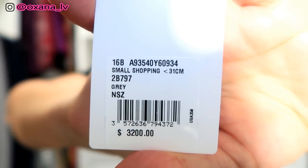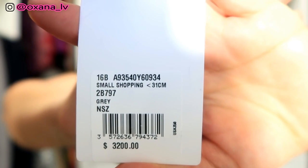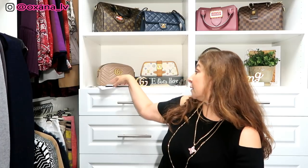I have the original box, a dust bag, the authenticity card, and even an original price tag from the year 2016. I'm going to share with you the original price tag and how much I purchased this bag for. Here is the original price tag, and it was $3,200 in 2016. And you can see how much prices are changing. It's sometimes scary even to follow the changes in price. And I will share with you also the actual purchase price.